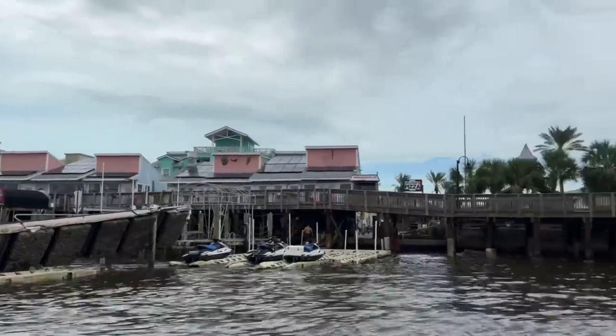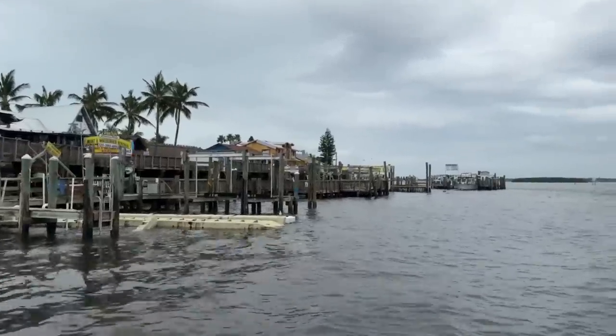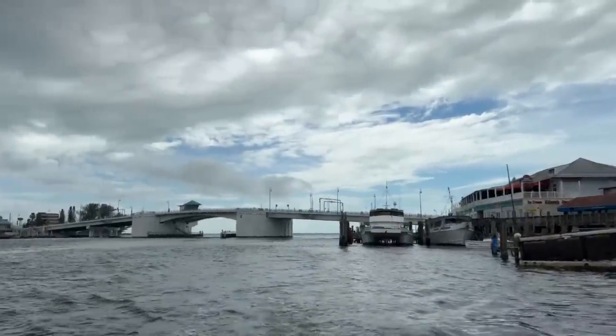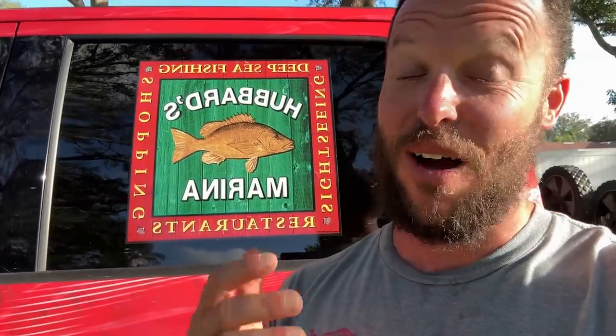Things look really good. And we're ready to rock and roll and get back to business as soon as they open up these bridges and clean the boulevard. Bridge is good to go. Ready to operate.